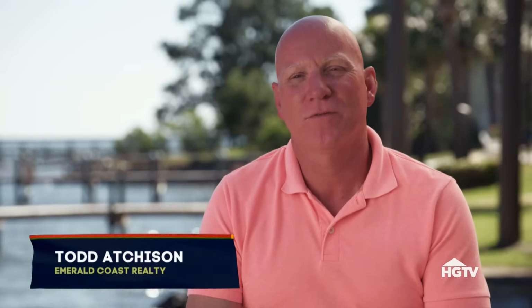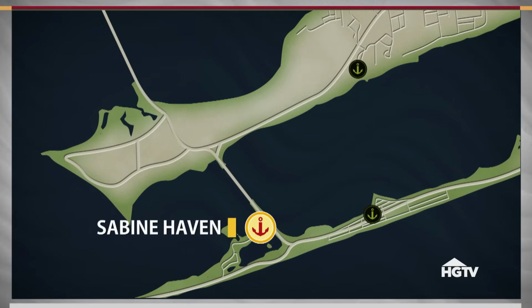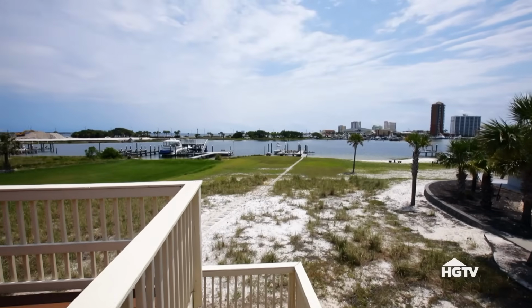Sabine Haven is a great option for Chris and Patty. This house is located just 5 minutes from the heart of downtown. It offers a dock for all their toys and has a large backyard for their dogs.